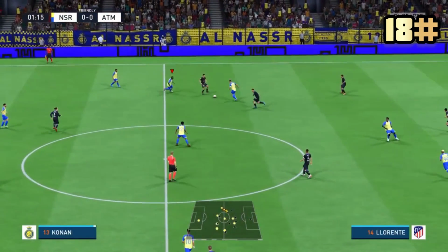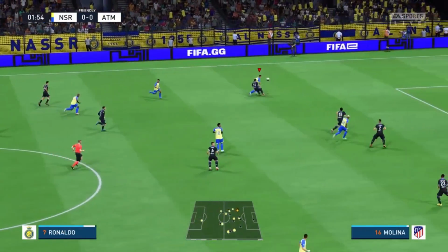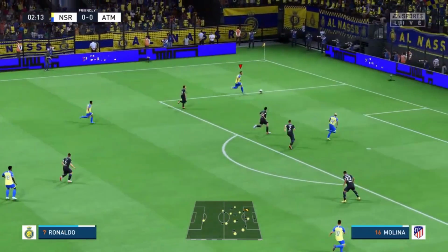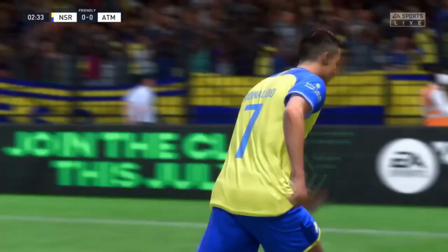To say with good reason, it's Al Nassr against Atletico Madrid. Well, thanks, Derek. The best coach I played under would always tell us before kickoff, an early goal. It is the ideal opening.